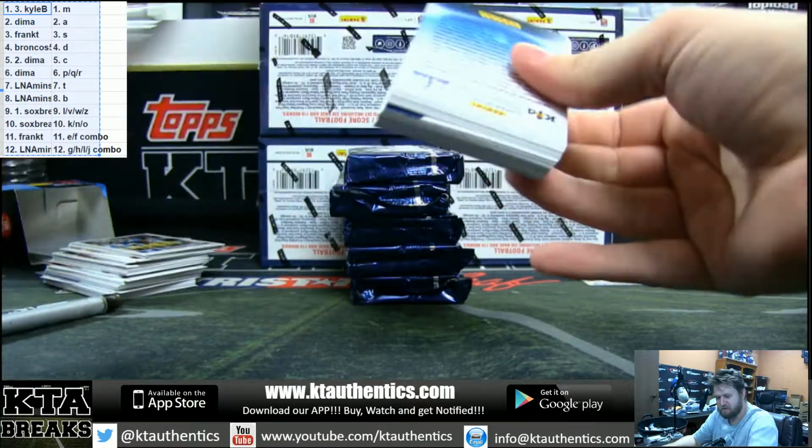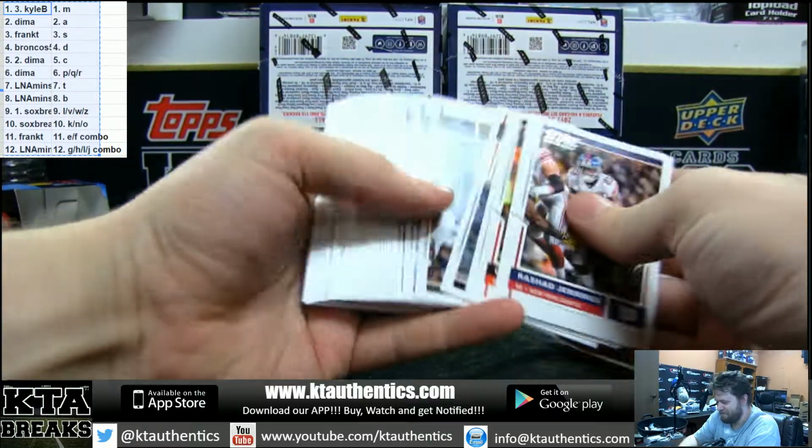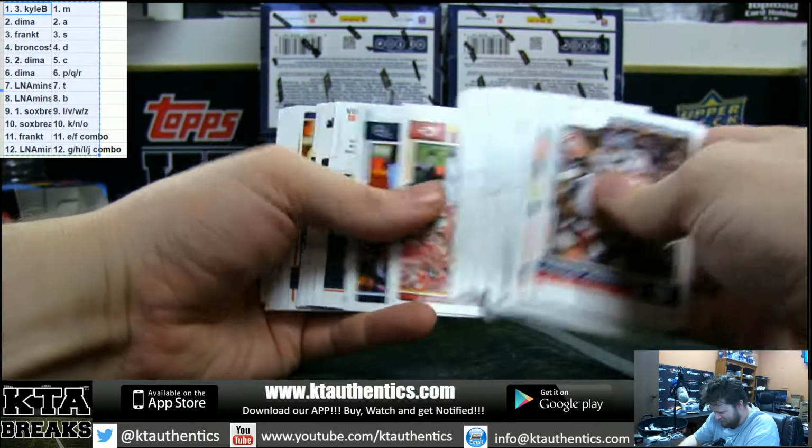Thought your letters sucked, Dima. You said your letters sucked. At least it's broken up.